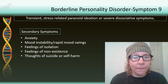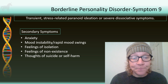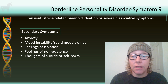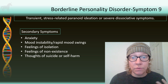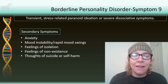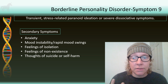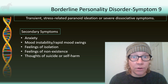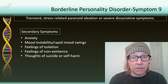Secondary symptoms of paranoia and dissociation include anxiety, mood instability, maybe some rapid mood swings, especially with either one. If you start feeling paranoid, you might have a mood swing. If you start dissociating, you might have a mood swing. Feelings of isolation, feelings of non-existence, and thoughts of suicide or self-harm can definitely happen because of all the intense confusion that might be going on during those moments of paranoia or dissociation. So that wraps up the 9 symptoms of borderline personality disorder.